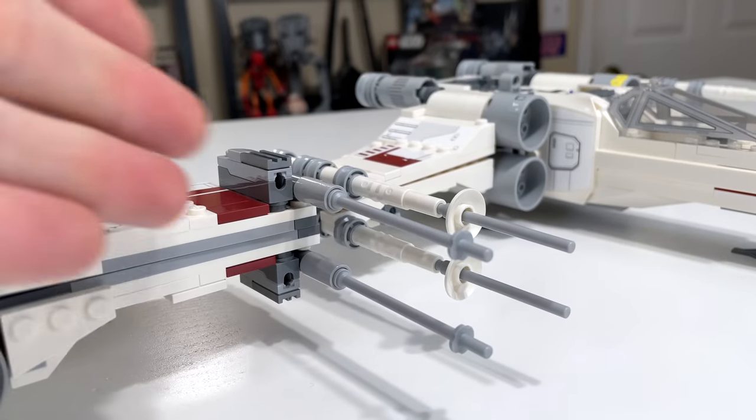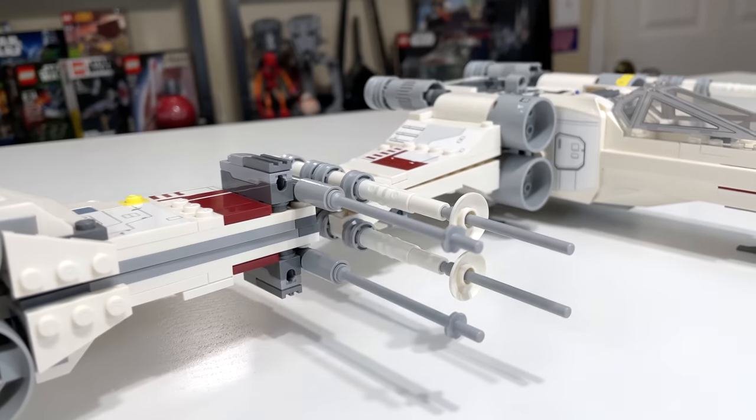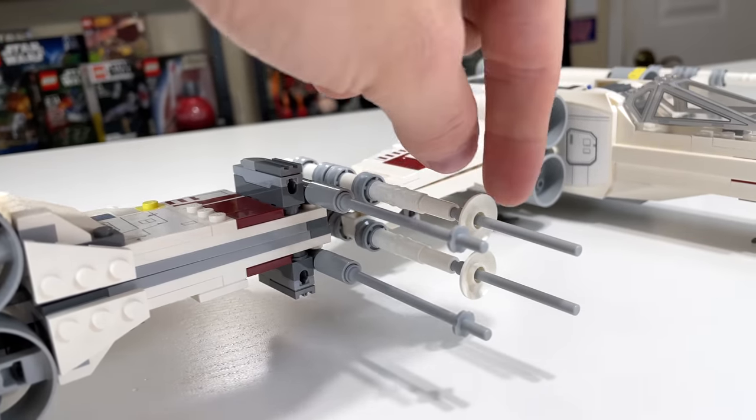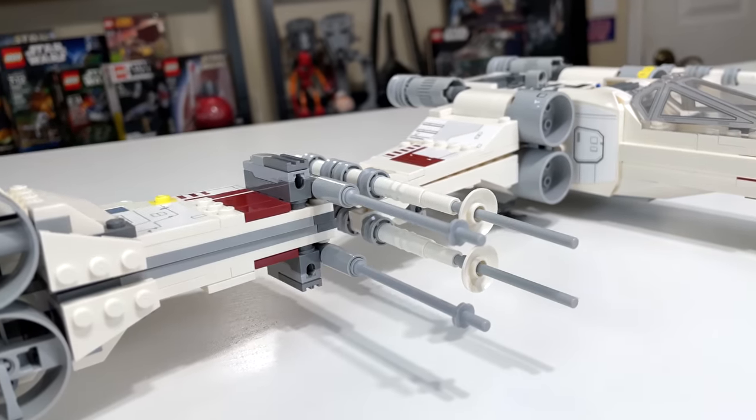The cannons also received a redesign. I don't think one design necessarily looks better than the other because they're both kind of inaccurate. The circular dish piece they use here should really be rectangular and vertically placed. Circular just isn't accurate, straight up.